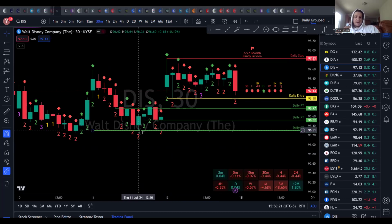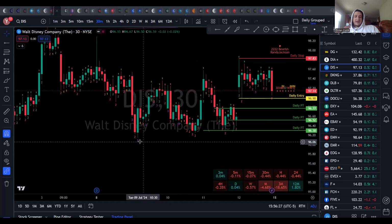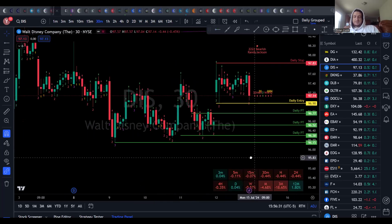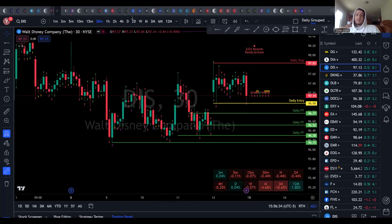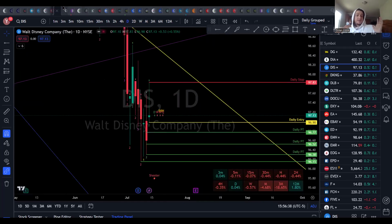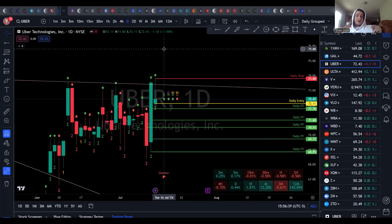So here's going to be that next spot, and then, of course, just the low, because we don't want to swing down for this. I mean, you could, but to me, that extra 15 cents is not really going to be worth it. But that's just my opinion. All right, Uber.